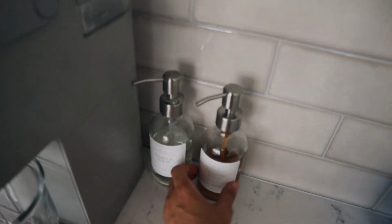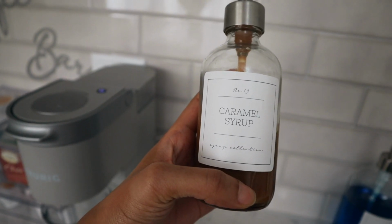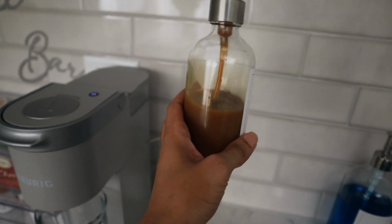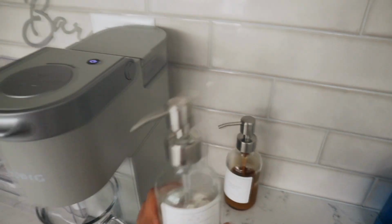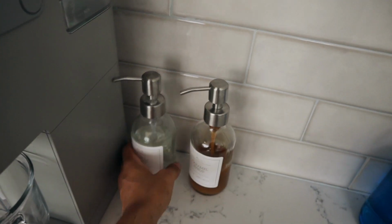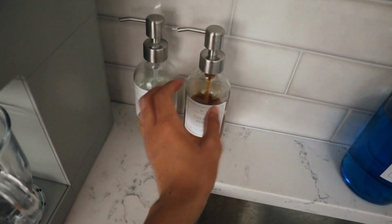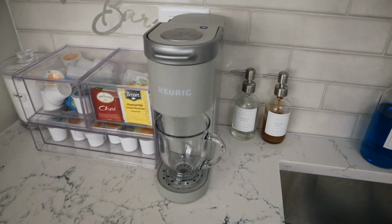So then here with the coffee, I thought this was super cute. I added caramel syrup in a dispensary bottle. Isn't that super nice? So you can add some caramel to your coffee. And then I also added some vanilla syrup to the dispensary bottle. That way, when you want the coffee, you can add the caramel and vanilla, because I love those two things with my coffee.